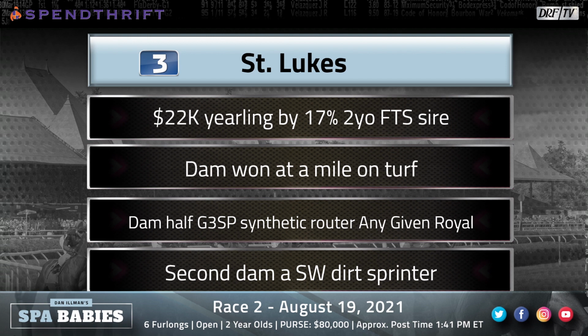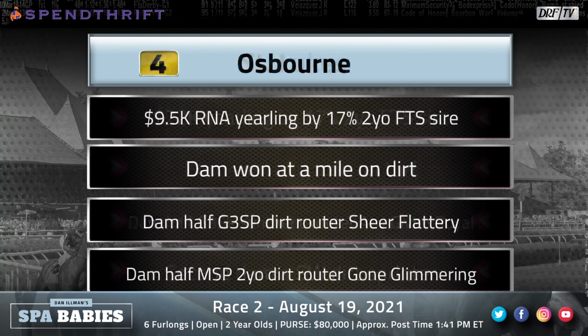Nice mixture in the pedigree for the 4 Osbourne. You've got the speed and ability of Tapiture. You've got the stamina underneath with Rock Hard Ten as the broodmare sire. $9,500 yearling buyback. Lots of route ability on the bottom, Nicole. This trainer, Ron Moquette, does an excellent job.